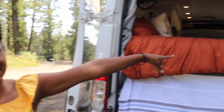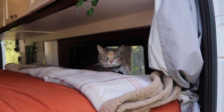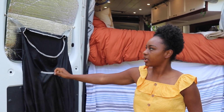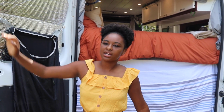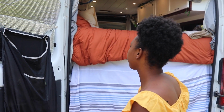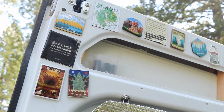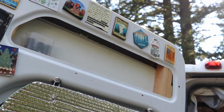Alright, we're gonna head to the back of the van and show you our garage. Welcome to our garage. Rita says hi. Right here you'll find our laundry bag. We hang it here with magnets, and it just is easily accessible from the bedroom area. Speaking of magnets, our magnet collection. We have a couple more we need to put up, actually.